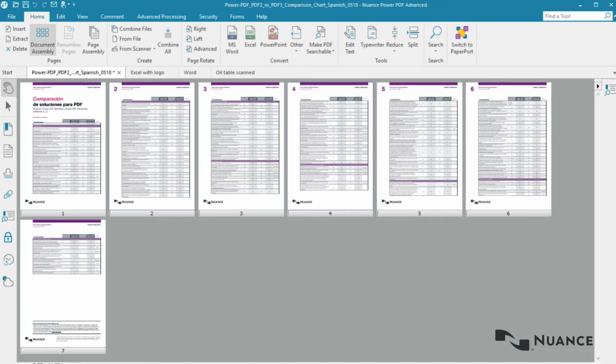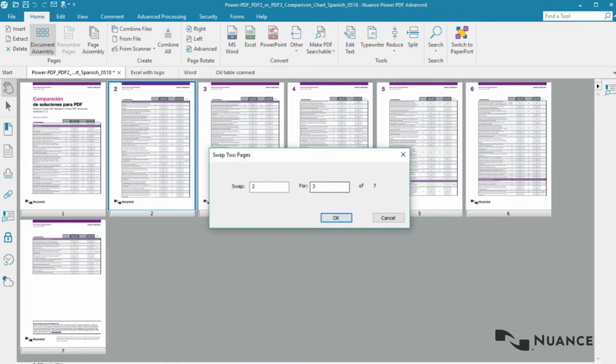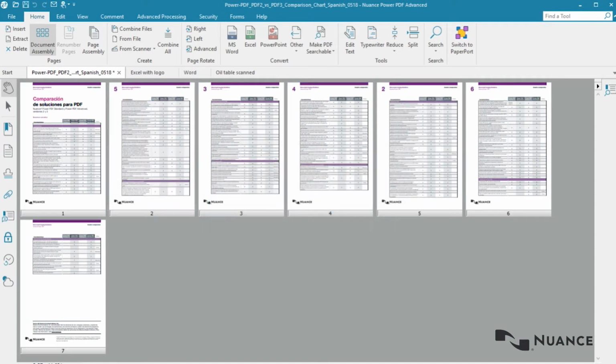When, for example, I'm on page 2 and I click the right button, you will see there's multiple possibilities. You can extract that page, you can insert a new page there and so forth. But we have added 2 new functionalities here. One being swap pages and the other one being duplicate pages. To swap pages, when I click on that button, I want to, for example, swap page 2 with page 5. I'll click OK, and you have seen now that these 2 pages have swapped position.